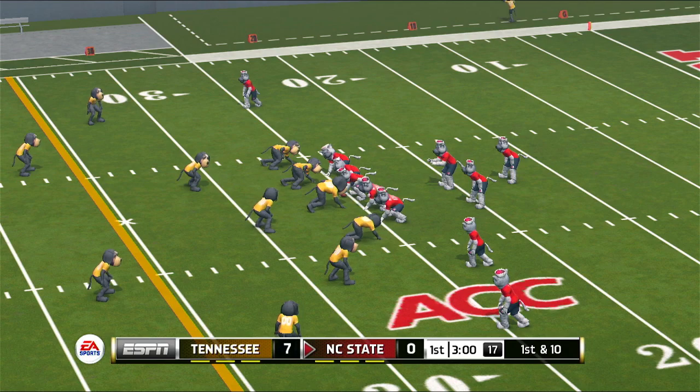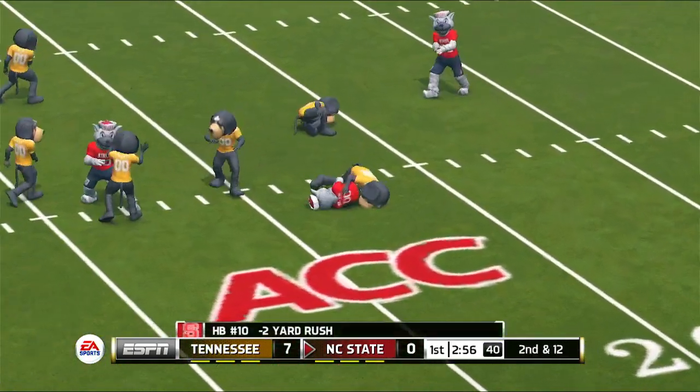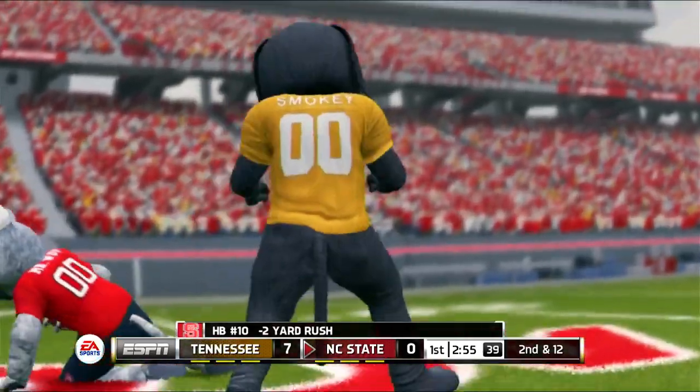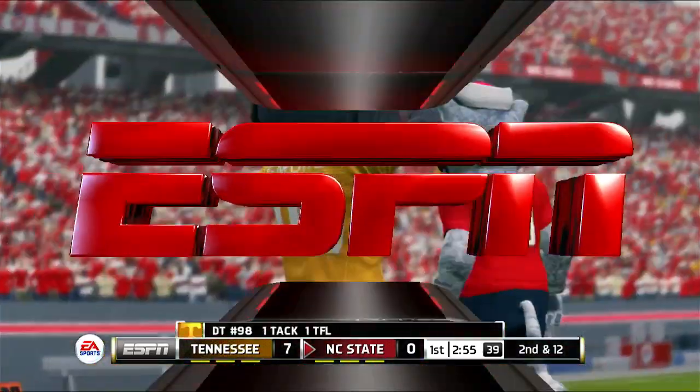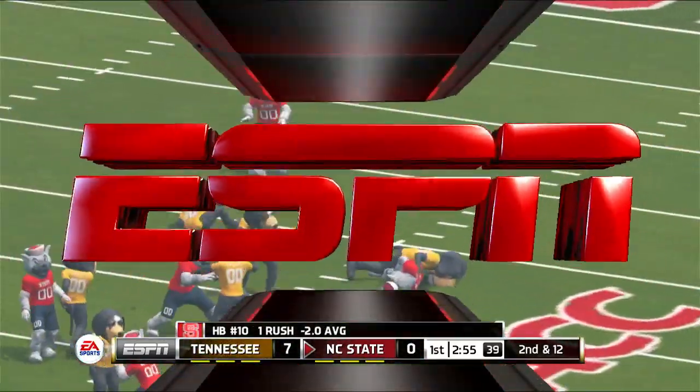Down! Oklahoma! Hands off to the left, and they wrestle him down behind the line. This is 2 yards on the play. That'll bring up second and 12.